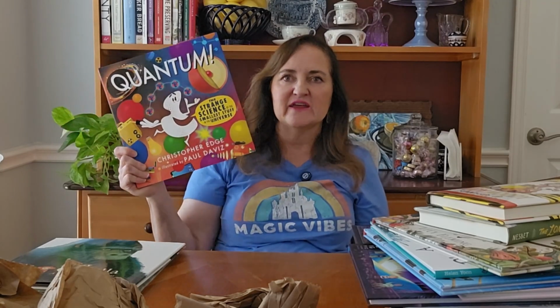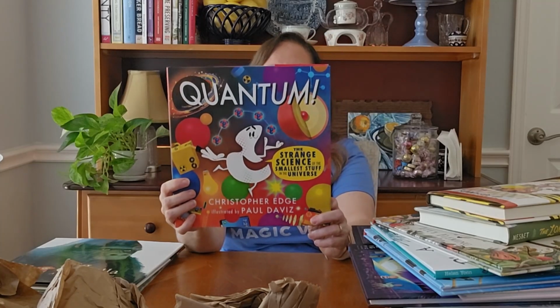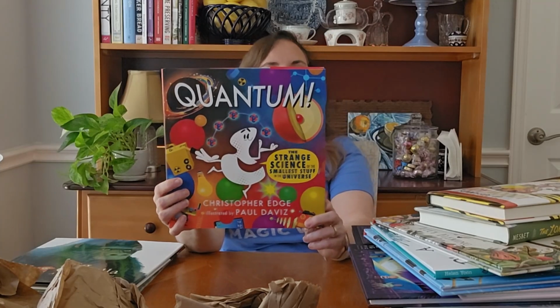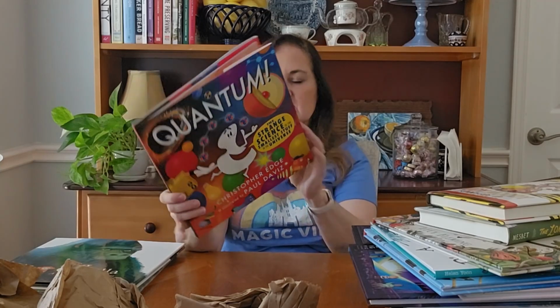Quantum, the strange science of the smallest stuff in the universe. Christopher Edge, illustrated by Paul Davies. Welcome to Quantum Universe. I'm a tiny particle called a quark, but you can call me Q. Join me on a mind-blowing tour through time and space as we answer the biggest questions about the smallest stuff in the universe.